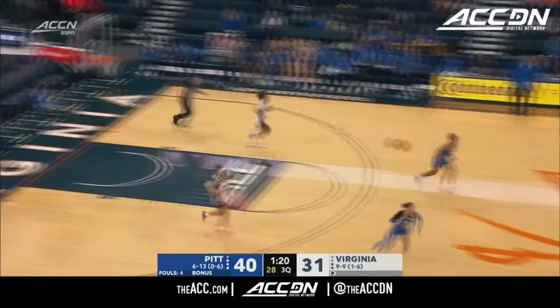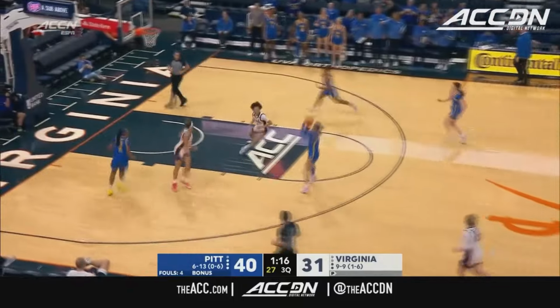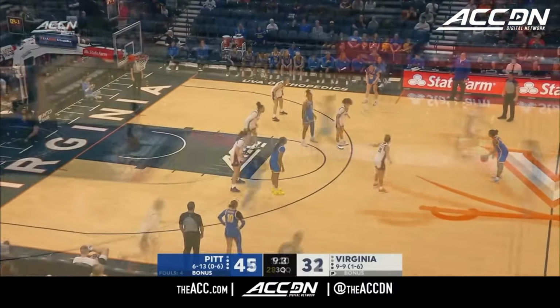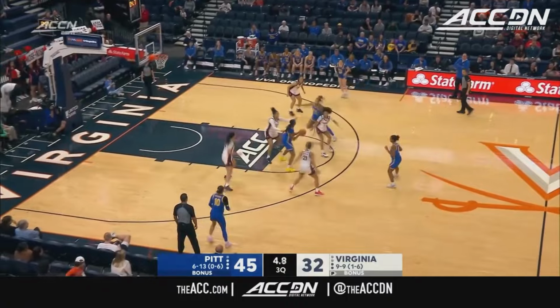Tough shot there for Malcolm with a Desanoyan running right at her. Another giveaway. Perkins long two. Yes! Pitt coming alive right now. 22 to 6, the edge for Pitt after halftime.